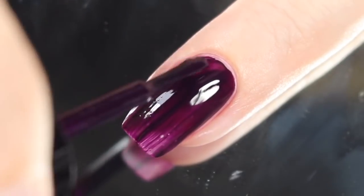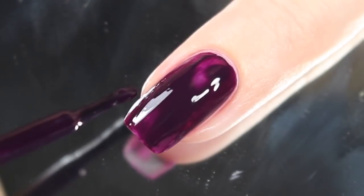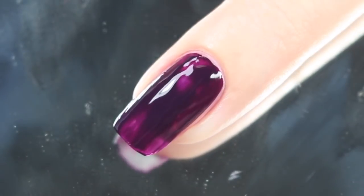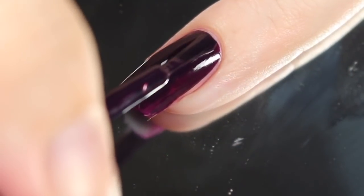This first coat does look a little bit sheer. I think I tended to go in a little bit thinner here. So I'm going to go ahead and let that dry down completely and then show you how it built up for me with a second coat. So here's a quick look at that. My second quick coat did bring this polish completely opaque.